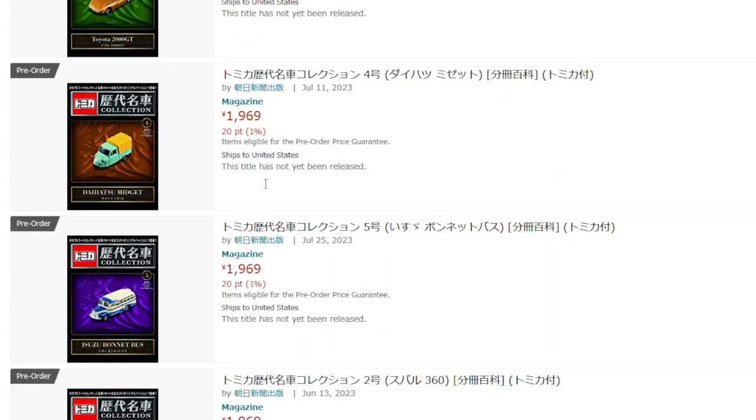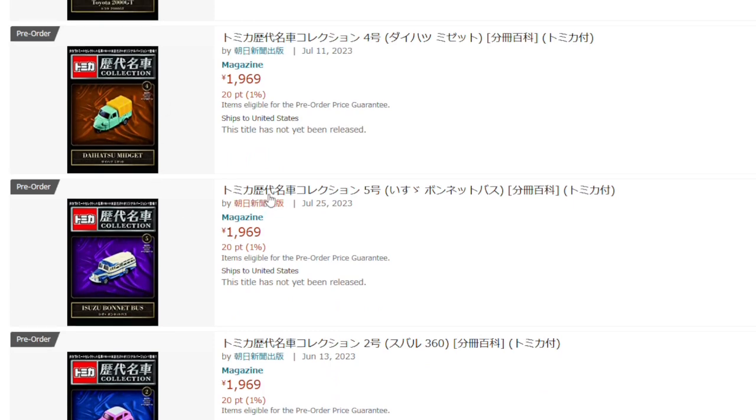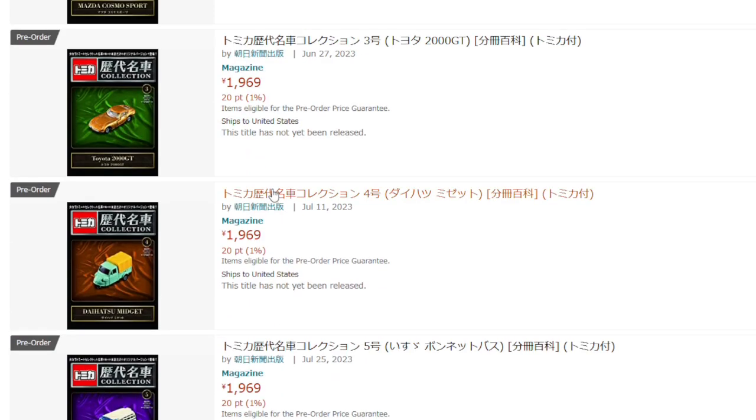But man, there's just some great releases. I really want the June 13th one, the July 25th one, and also July 11th. Actually, I'd probably get them all. But again, these are rare, and these equal about $15. So you definitely want to do pre-orders. I would definitely do multiple pre-orders so the shipping pretty much helps out on that. Or order more Tomica or Hot Wheels or Matchbox international versions if you don't mind.